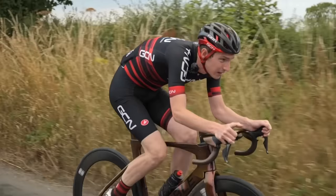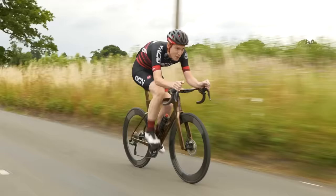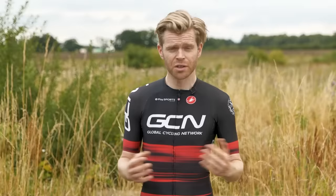Aerodynamics is much misunderstood. You can't see it, it's hard to feel, sometimes hard to even measure, but yet we're constantly told just how important it is. Contrary to popular belief, the pursuit of improved aerodynamics has been going on a lot longer in the cycling world than just the last few years.